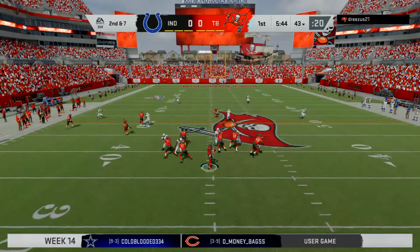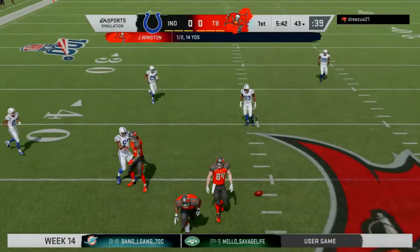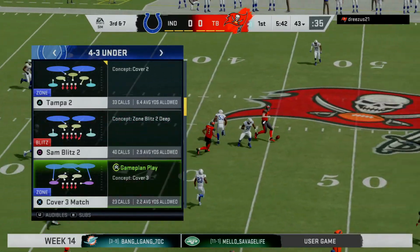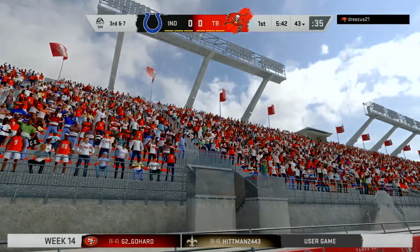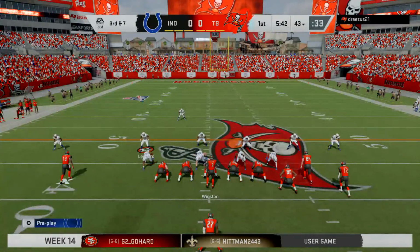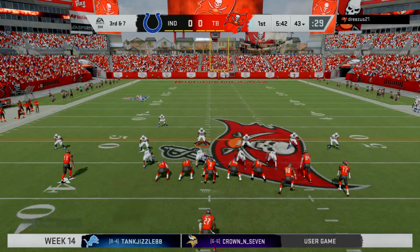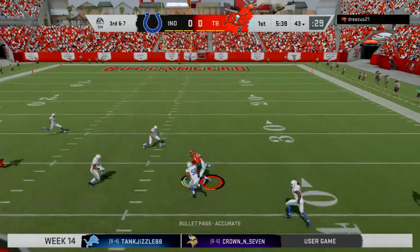On 2nd and 7, Winston. And his throw's going to be incomplete. Darius Leonard, the linebacker, able to break that one up. When I watched that play, I thought about what my coaches had told me in the past. The biggest teaching point: get your head around. Locate the football so you can make a play on it while it's in the air. That's exactly what he did there. That was nice.